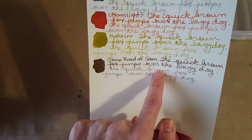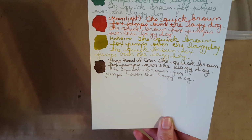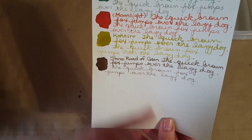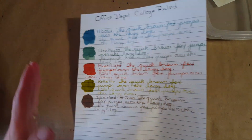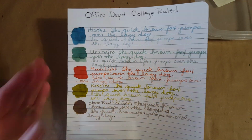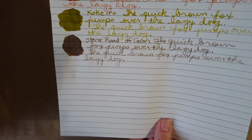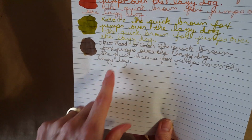Gee, I think I'll have to try this paper with something I already know I love for an ink and pen combo, and then see what happens. Because so far, oof, I probably would, I don't know. But, you know, it takes us time to form a decent, educated opinion. So, here's the Office Depot College Rule paper with the Stone Road of Gion. Oh dear, I'm losing daylight.